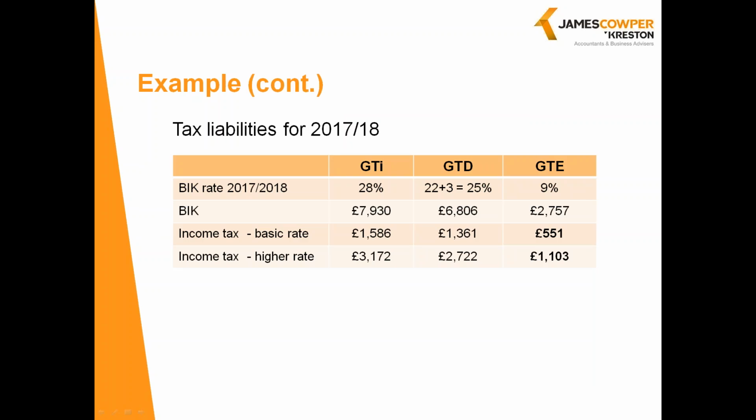Well, those are shown on the next slide. And basically the benefit in kind is shown there, which is 28% of the list price for the GTI, and obviously the same for the other versions. And you can see that there's a big difference in the income tax liability then for both a basic rate taxpayer and a higher rate taxpayer. So just as a reminder, the basic rate taxpayers pay tax at 20%, a higher rate taxpayer, which is broadly people with an income of around about more than £45,000 currently, will pay tax at 40% on their benefit in kind. So quite clearly the difference between the GTI and the GTE there, in fact for both basic and a higher rate taxpayer, is around about 3 times the income tax.